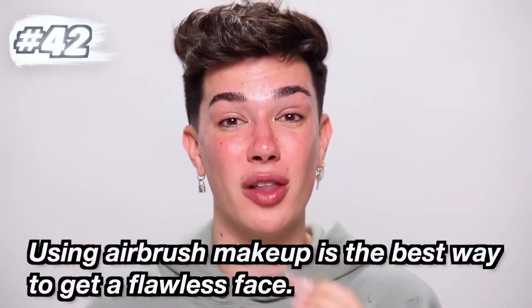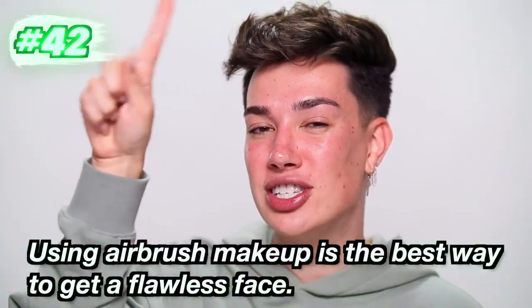Put it on! Using airbrush makeup is the best way to get a flawless face. I'm going to say yes, but with a star at the end of it, because airbrush makeup is so hard. I've done a YouTube video trying it out before, and if you are extremely talented, you can get an amazing, flawless result with it, but it is really hard to get there, and if you mess up, ooh, it looks bad. So do with that information what you will.